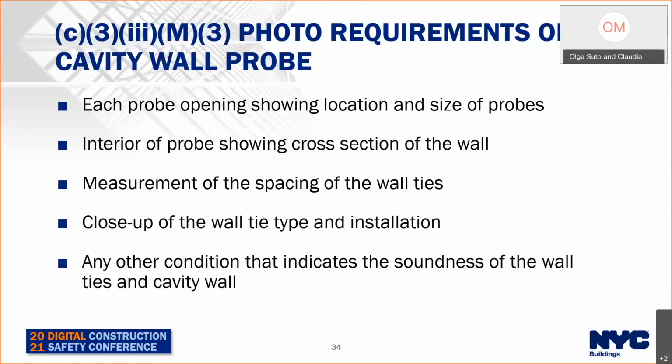These are the details we want to see in the report to reinforce that we actually get real information. Photos of probe location and size, cross-section of the wall, spacing of the ties, close-up of the tie, and any other condition that would indicate the soundness of the wall ties and the wall itself.